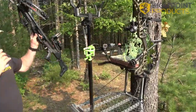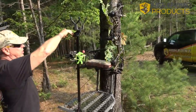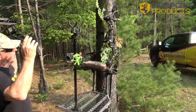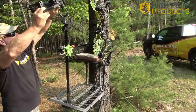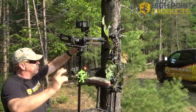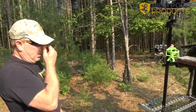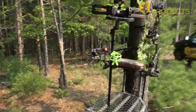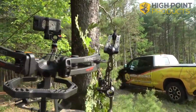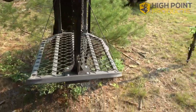Yeah, that's pretty convenient. And we've got different elevations. You can change the elevation of this, so if you're a taller guy, you might want it higher. But like I said, what's great about it is it's out in front of you, so there's a lot less motion. And what's also nice is it's a shooting platform. And like I say, all our other gear attaches, so you got your cup holder, and it's all right out there in front of you.